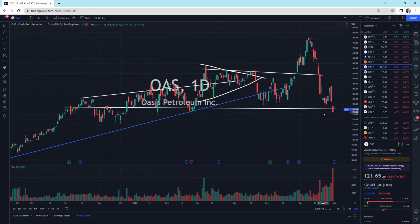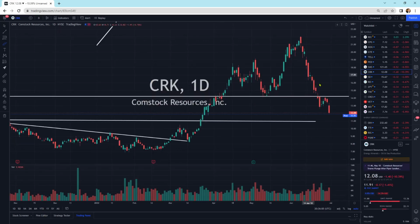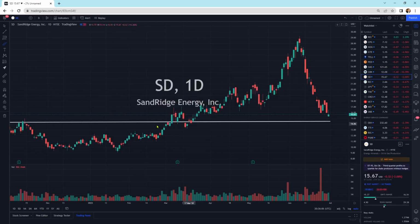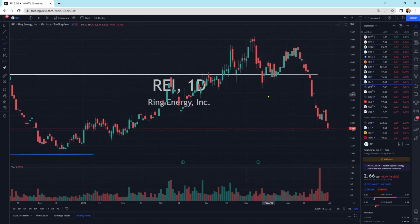The volume's starting to kick up a little bit. We could see further downside in the short term. CRK selling off a little bit more. Again, I think further downside in the short term. SD right on support almost. Ring Energy further downside. It is selling off. We get these bearish engulfing. That's a continuation pattern of the downside.